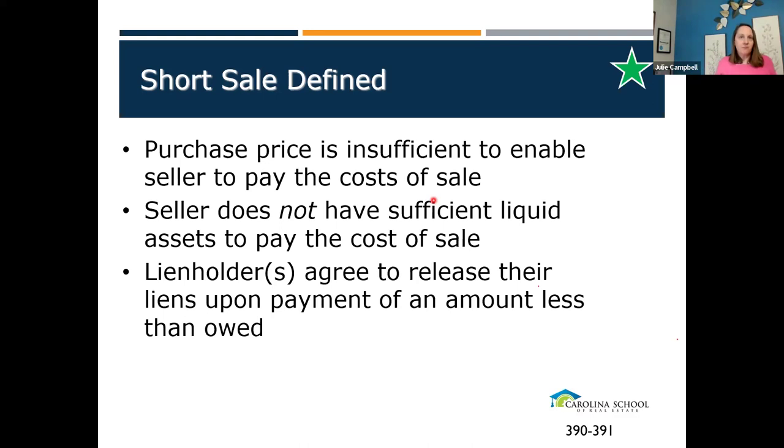So you have this listing that's a potential short sale. An offer comes in, buyer and seller negotiate the offer like they always do: purchase price, earnest money, dates, and all that. Once that offer becomes a contract, only then does the lien holder start their process to see if they will approve it. The lien holders are not going to start until we have a bona fide contract in our hand.